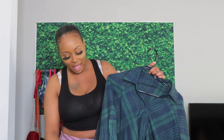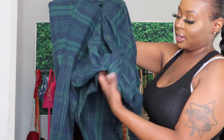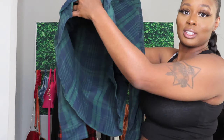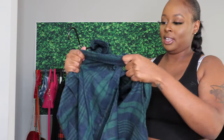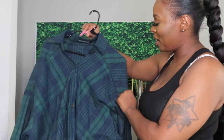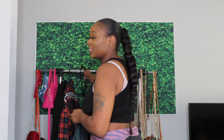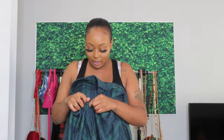Next I have another type of flannel. About this shirt, y'all, I thought this was going to be just like a plain flannel shirt, but if you can see, clearly I got it on the hanger all types of ways. The bottom of the shirt is kind of like, the back is flannel type, but the front isn't. I don't know how to describe it, but let's put it on to see what it looks like, because I thought it was regular flannel like the rest. But I guess we'll find out today what it fits like.